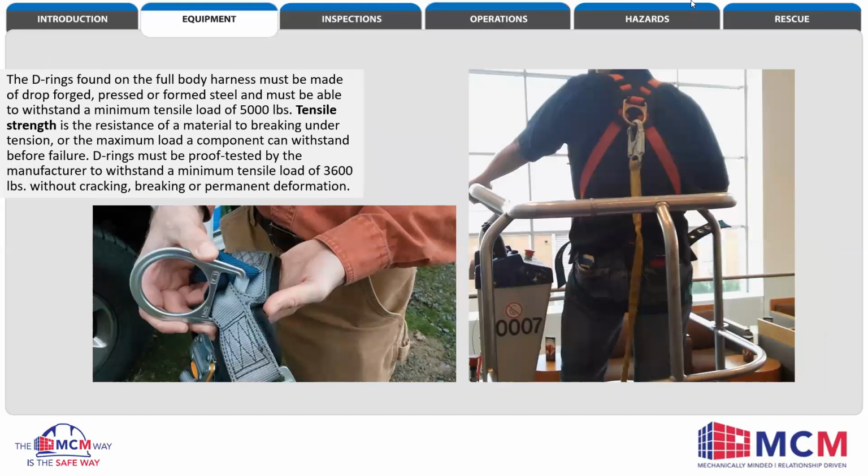The D-ring found on the full body harness must be made of drop forged, pressed, or formed steel and must be able to withstand a minimum tensile load of 5,000 pounds. Tensile strength is the resistance of a material to breaking under tension, or the maximum load a component can withstand before failure. D-rings must be proof tested by the manufacturer to withstand a minimum tensile load of 3,600 pounds without cracking, breaking, or permanent deformation.